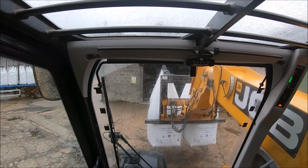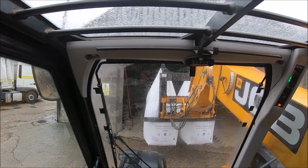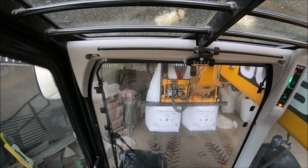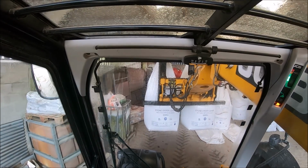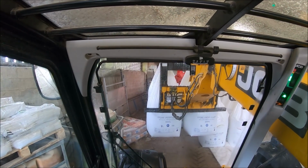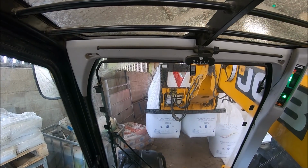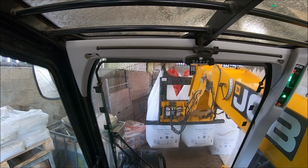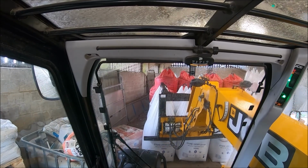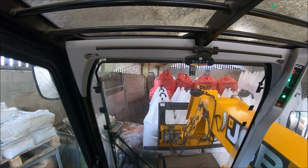So what I'm doing right now is just unloading 600 kilo bags of kieserite, which is magnesium. When the fields dry up again, before the crops get too tall, I've got to spread this on the fields. So if I can just squeeze this in here. We'll wait for the fields to dry up again before I spread this. Don't want to make a mess.